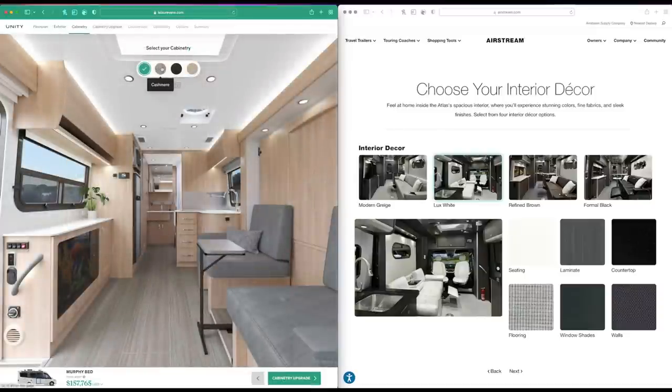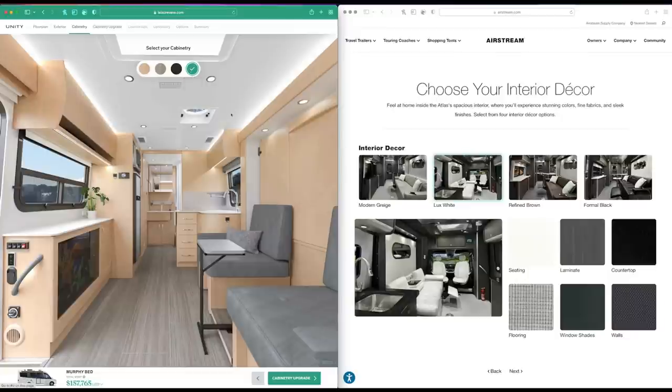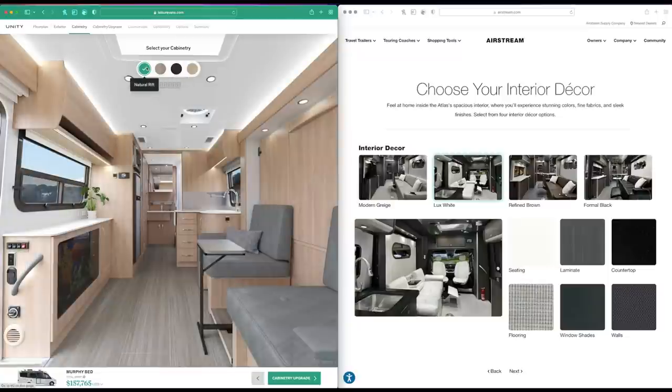So if you look at that, that is Natural Rift, Cashmere, Espresso, which is the closest to basically all of theirs, and then the Maple. And then the Maple is really light. If it was going to be me, I would probably choose Natural Rift. Okay, so with that, then whatever cabinetry you choose here over on Airstream, you're stuck with your color of your seating and stuff. With the Leisure Travel Van, you do get to choose a Fenix. I like the Fenix, so I have that in mind.